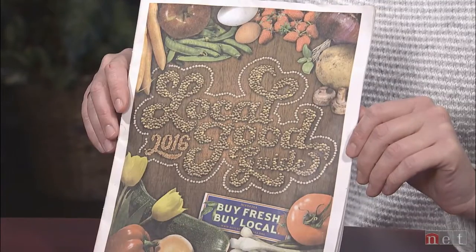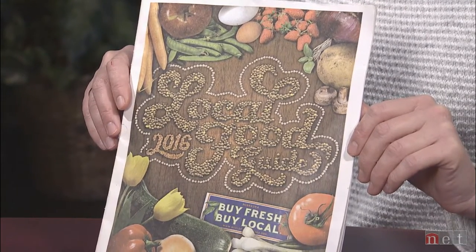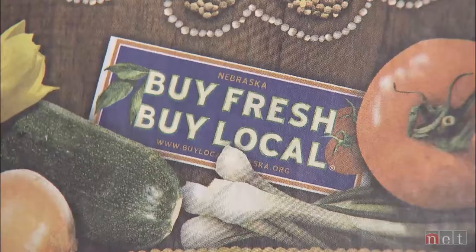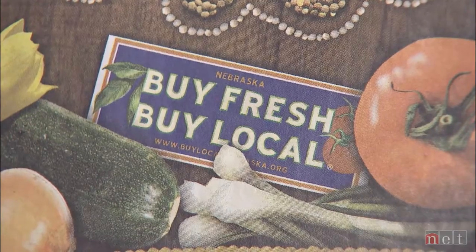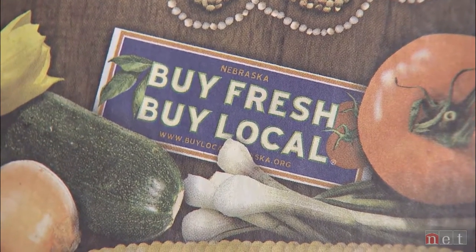What does that really mean? So Buy Fresh, Buy Local is not the only local food label. In fact, if you go to big grocery store chains, they might have their own label. But Buy Fresh, Buy Local is a national label. So that means that if you go to another state that has a Buy Fresh, Buy Local network, you can see that label and understand something about that product.